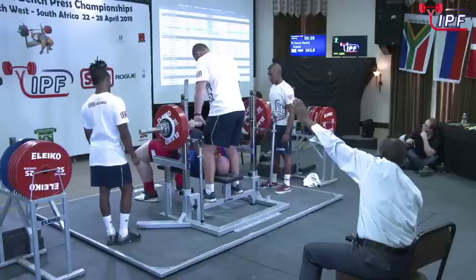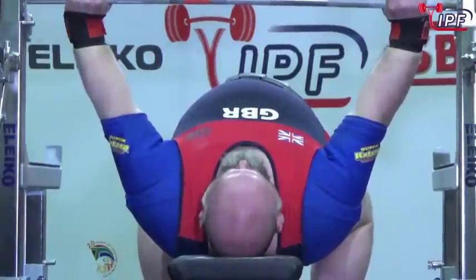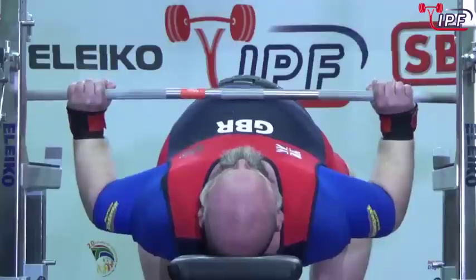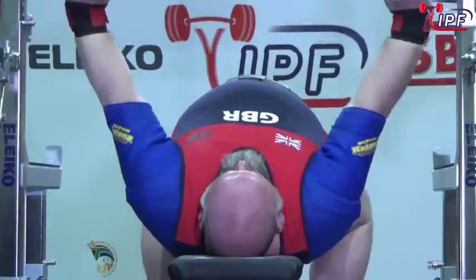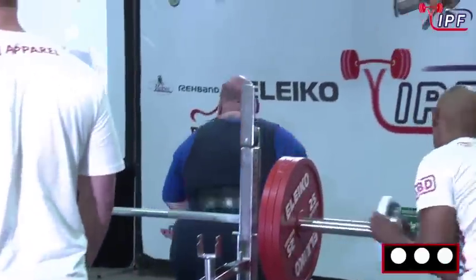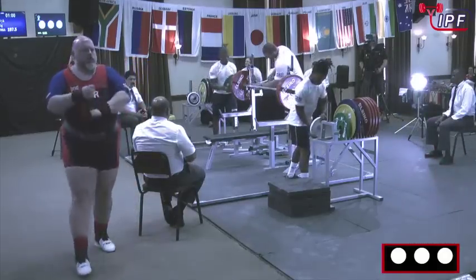Okay, he's gone up 7.5 kilos from his last attempt, which was very easy. Yeah, very strong guy. Yeah, nice touch. And a nice lovely press. Well done. Definitely a crowd pleaser.